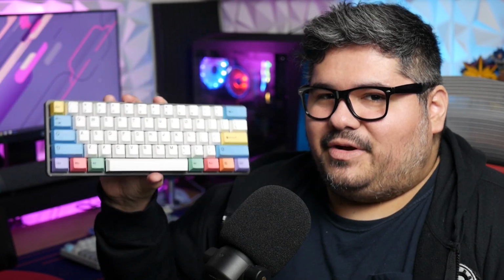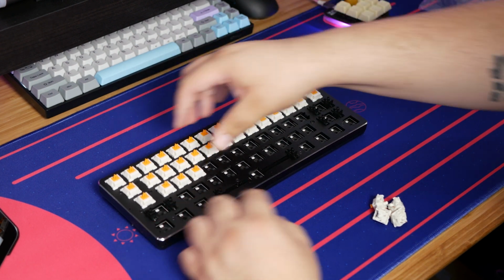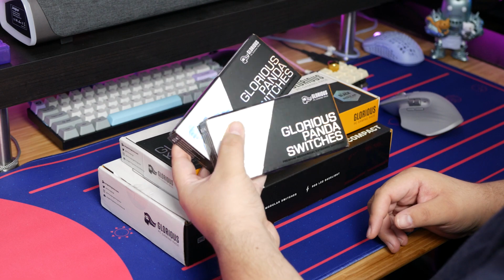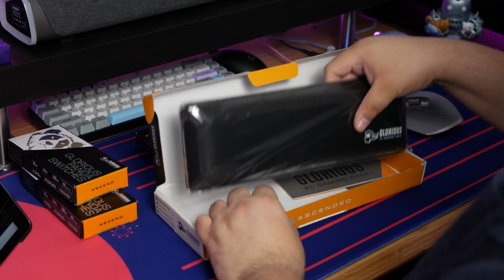And lastly, but certainly not leastly, we have this big old bad chunky boy, and this is the glorious GMMK Compact. It's the bare bones edition. I actually picked it up on Black Friday as well. If you follow Glorious, you may have seen on Black Friday they had like 1,000 of these bundles where you would pick up one of their GMMK bare bones keyboards, and then however many boxes you would need of Glorious Panda switches and wrist rest, all included in a big old bundle. And I was one of the lucky few. I managed to nab one of those 1,000 bundles, so I got the bare bones kit, 2 boxes of Glorious Panda switches, and a Glorious wrist rest.